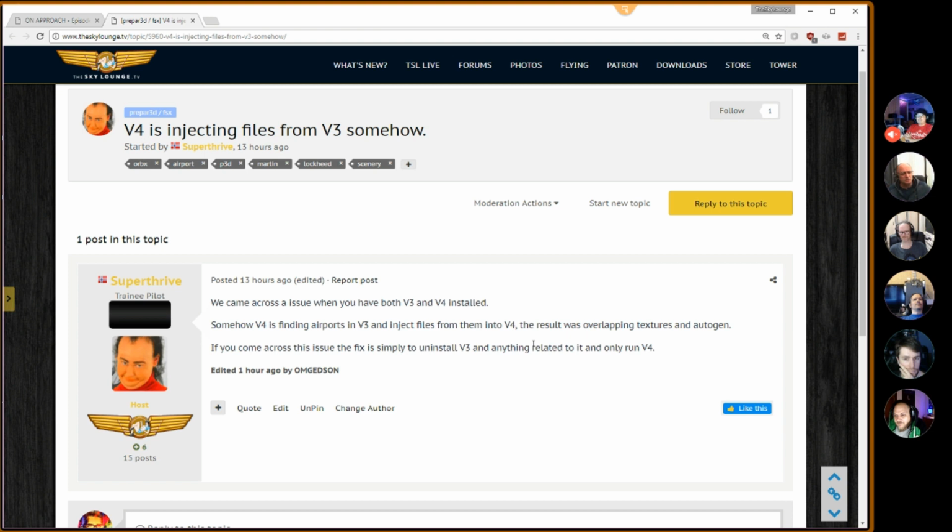So Mr. Superthrive had a look on his sim, and the models of the taxi lights weren't even present on his. So we handed over to Superthrive, and he did some technical stuff, like he switched all my scenery off, all sorts of things. No matter what we did, these artifacts were still there.